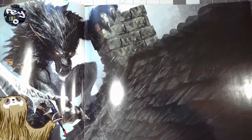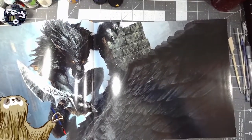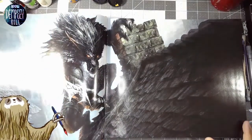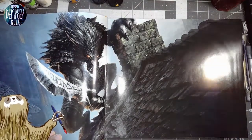Let's actually get the camera up a little higher. Can I do that? Whoop. Let's get the camera up a little higher, and let's compensate for glare so that we don't get too much of it.